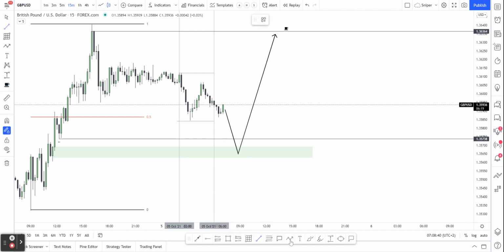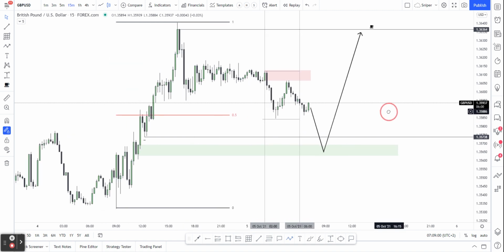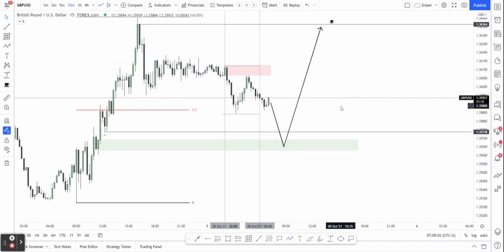If we completely break down, then obviously we start looking for shorts, because you can see we are respecting now bearish flow. You can see we had the zone over there, and we broke structure, we pulled back into it, and now we're pushing down. So if we break this area the same way we broke it here, then we'll probably see continuation down a bit lower into this area. So different things to consider, different things to look at.